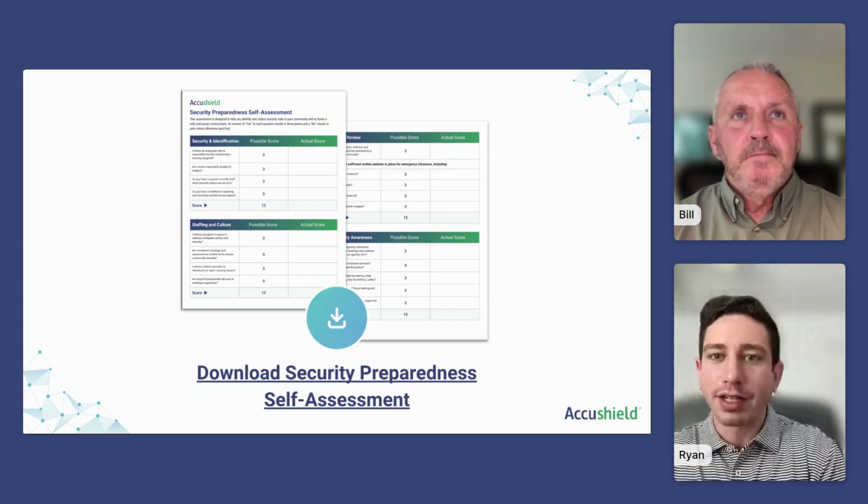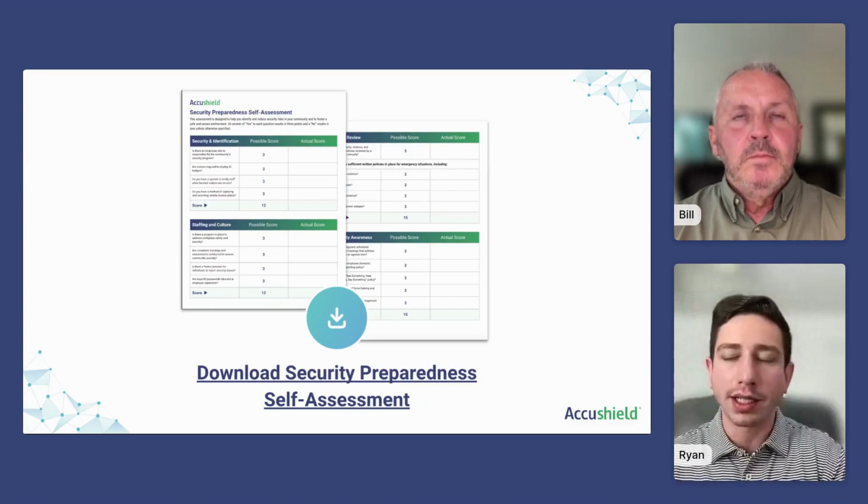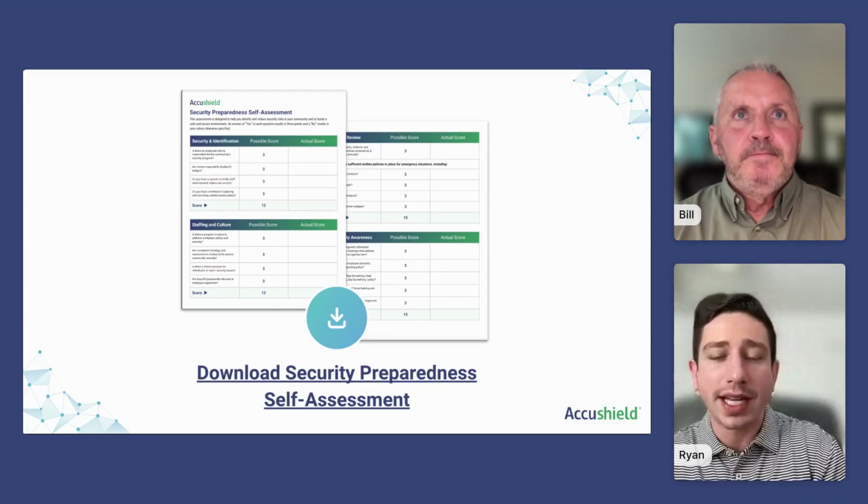We don't want these insurance claims that bring things to a halt in our building, because we'd rather prevent or mitigate that from the beginning.